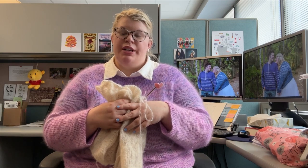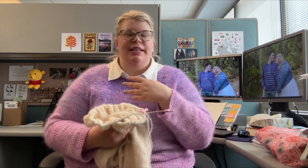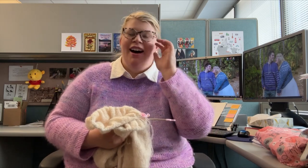So compound increase is when certain sizes, like the size that I'm knitting, need more stitches at a faster rate than a smaller size. So for example, instead of increasing one stitch on each row, you're increasing two stitches on each row. Or instead of increasing every second row, you're increasing every row. So I had forgotten to do some of those. I had to go back and redo them.